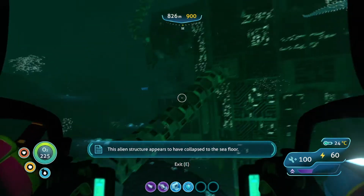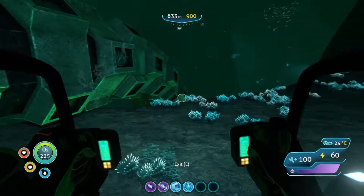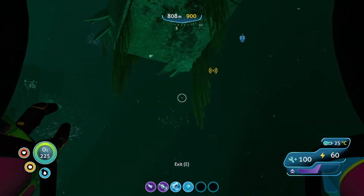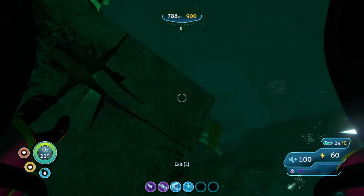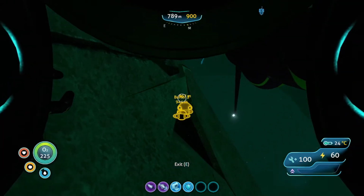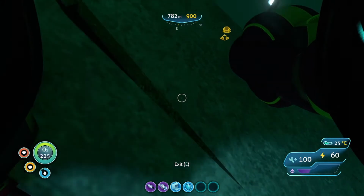Structure appears to have collapsed to the sea floor. Oh no. Don't want to be messing around with him. Can I get up there? Can I get over there? Yeesh. Right, hang on there, hang on there. And keep your fingers crossed that thing doesn't follow us.